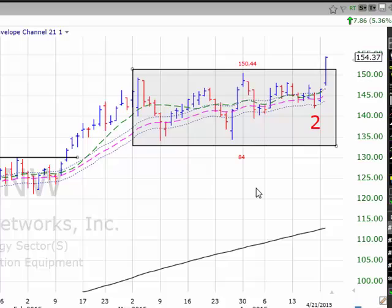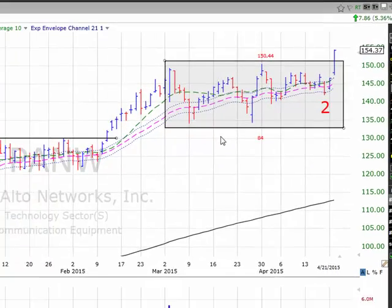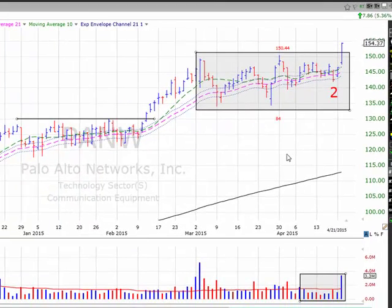Yesterday, Palo Alto broke out of this square box formation on very heavy volume. It also qualified as a pocket pivot as it moved significantly above its 21-day and 10-day exponential moving averages on higher trading volume than the highest down day in the past 10 trading sessions.